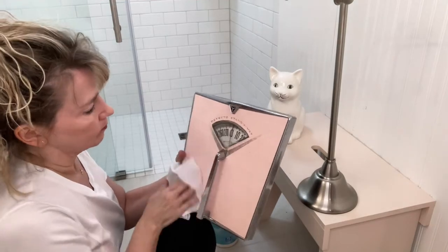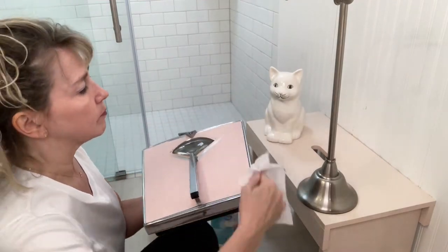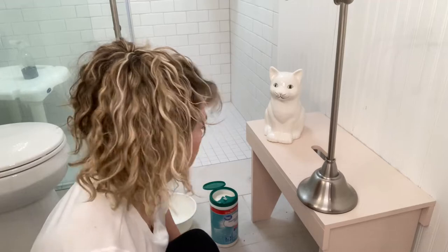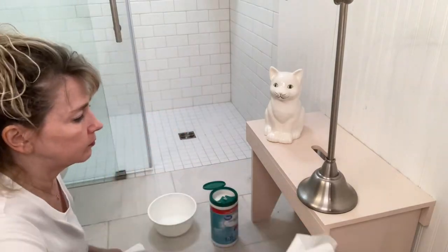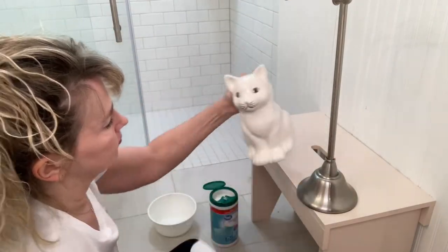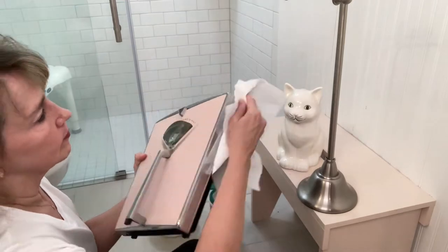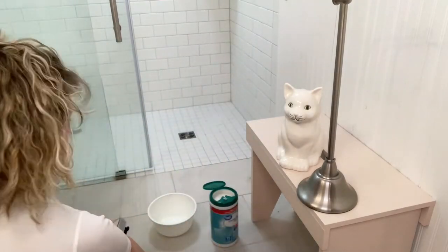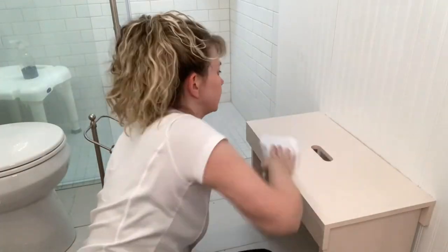And here's one of my treasured vintage items, this pink bathroom scale that I found on eBay. The pink bench was something I found at Target many years ago.